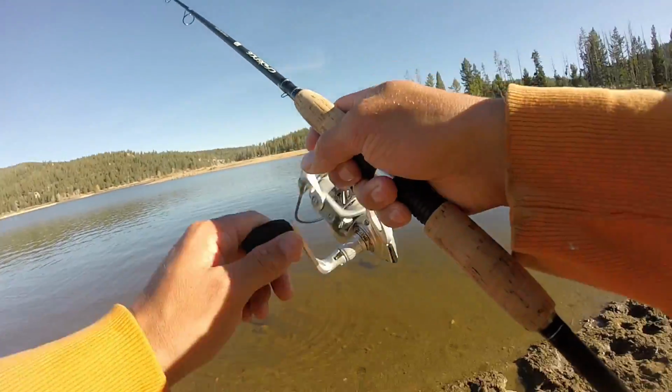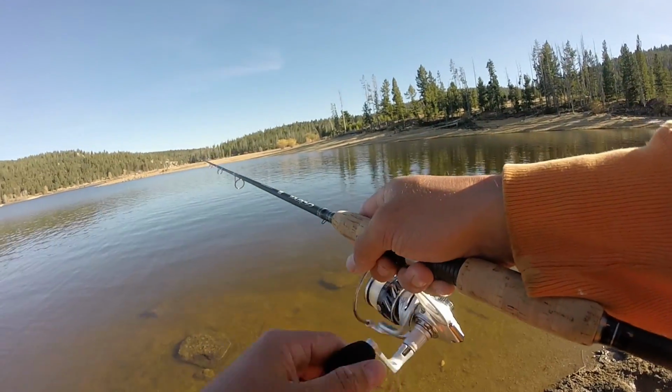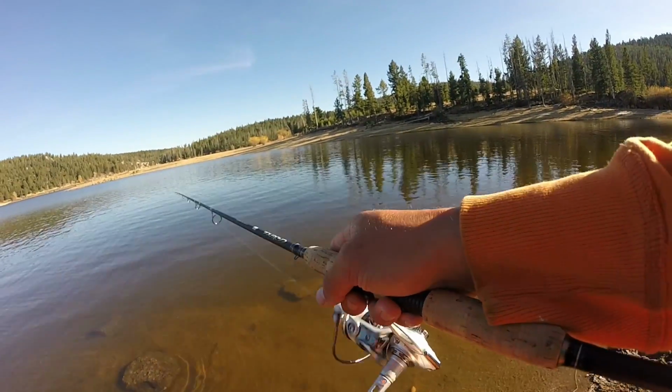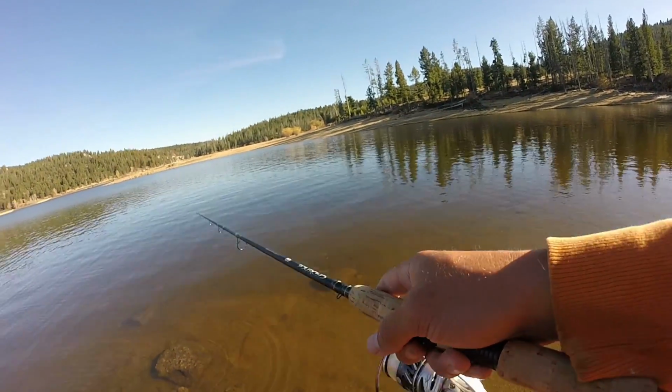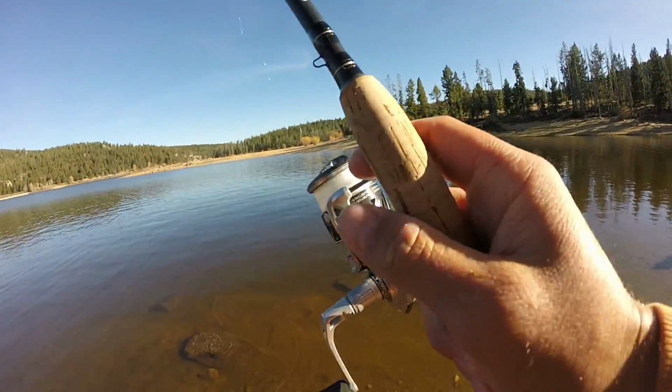Oh man, I got crushed. He missed it. Wow. I got hit so hard right there. Like, that was a hard hit compared to the last two. That was a bigger fish. As soon as I popped it up off the bottom and started reeling it, that's when that one smoked it.